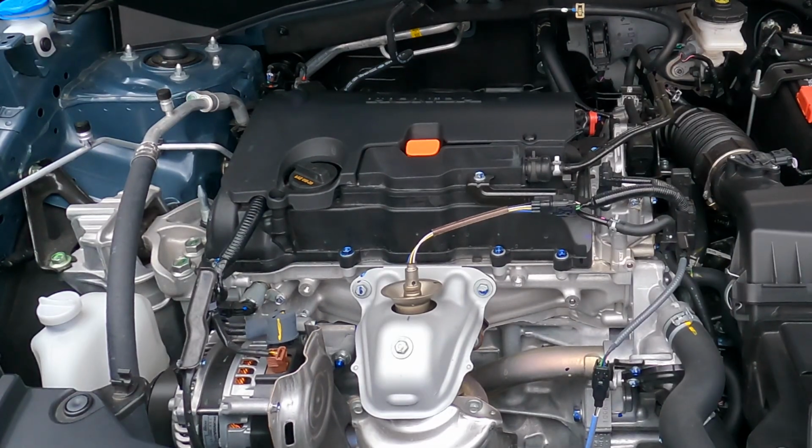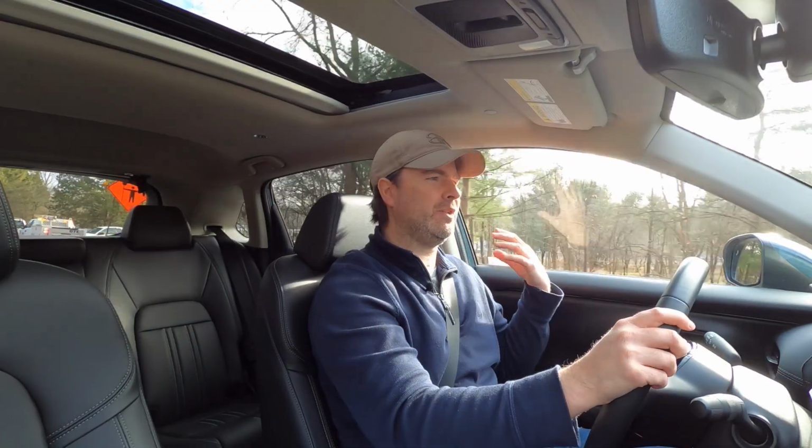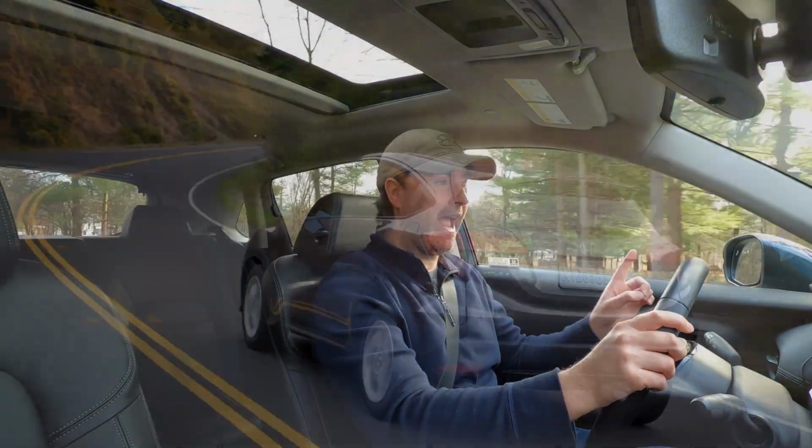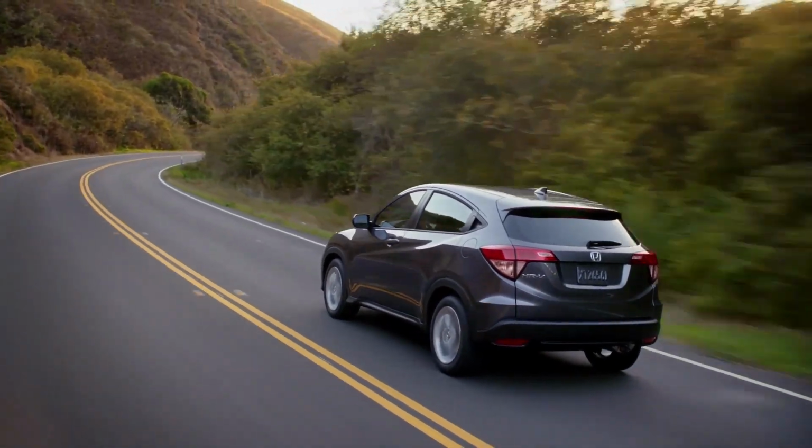And that engine is a virtually square bore and stroke, right around 86 millimeters for both, and has a 10.8:1 compression ratio, 4 valves per cylinder, and VTEC technology. Finally, good news, it does run on regular fuel. Now, on its own, those aren't blockbuster numbers for any car these days, but it's totally competitive for its class and a healthy jump from the outgoing HR-V's 1.8-liter engine.